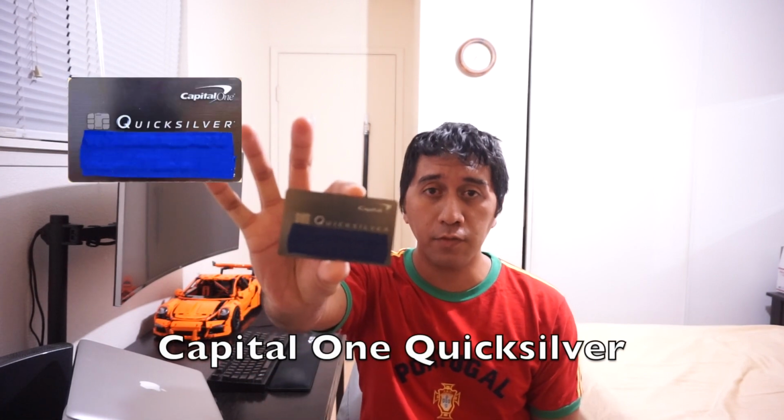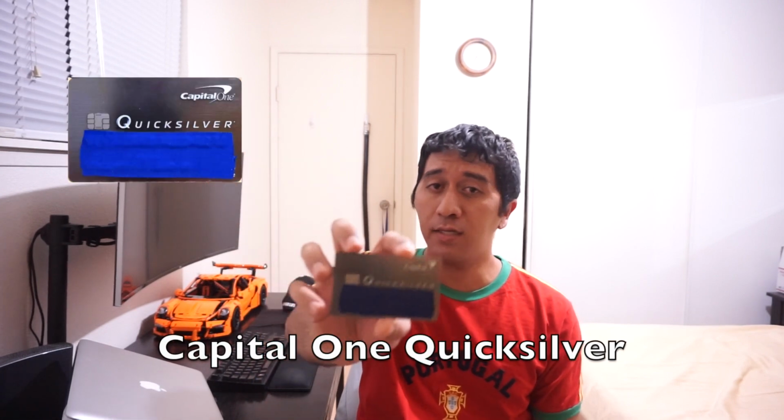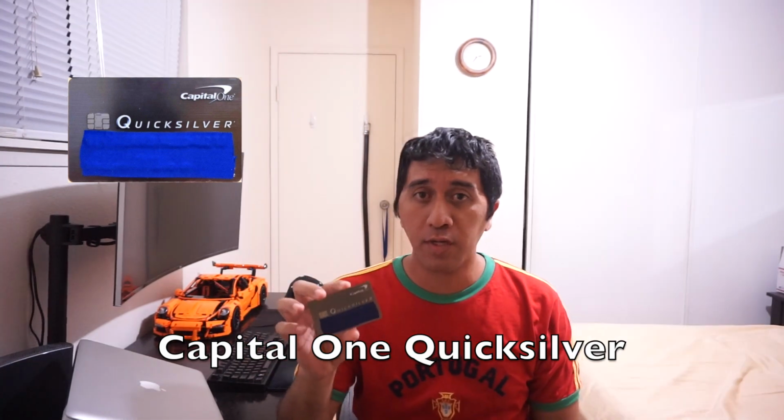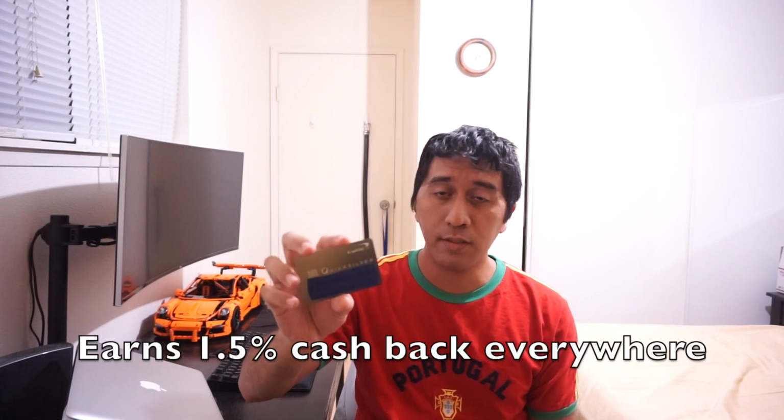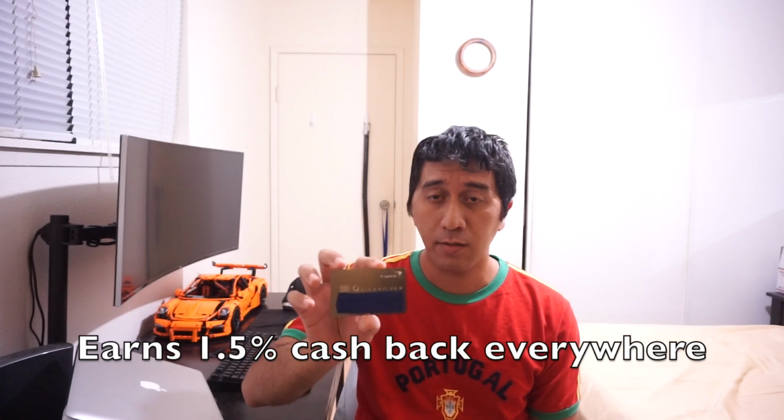Alright, card number 2. This is the Capital One Quicksilver credit card. I got this card at the end of 2015. I got this credit card for a few reasons. The first reason is because this card earns more, at least to me, than the First Hawaiian Bank credit card does. This credit card earns 1.5% cashback on anything and everything.